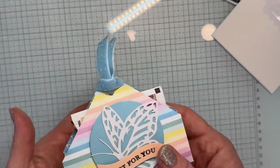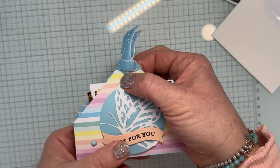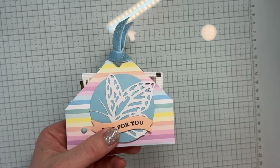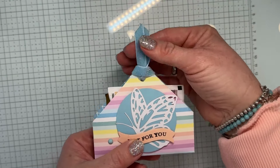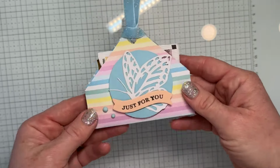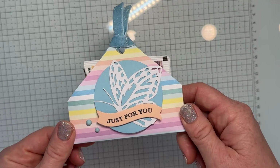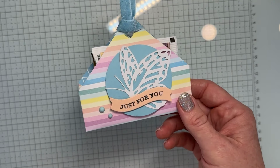Now let me skip ahead and show you the finished project. So I wanted to be able to have it stay closed. So I just put a circle punch through the top, and then I threaded our Balmy Blue sparkly ribbon through it. And there you can see is my little treat package all ready to gift to a friend. So really simple way to be able to use up that 6x6 paper.